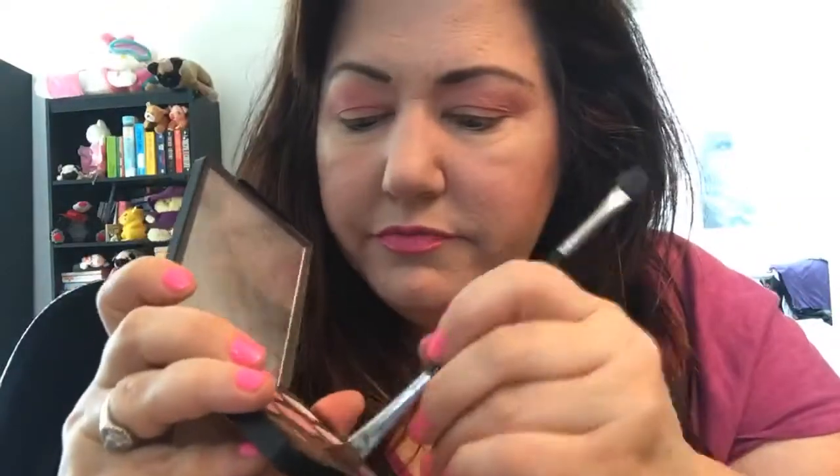Okay, so let me find, I'm looking for my contour brush. Is that it? No. I've got too many brushes in here and I gotta take stuff out. Oh, here we go. All right, I take this brown. There's a whole lot of stuff.